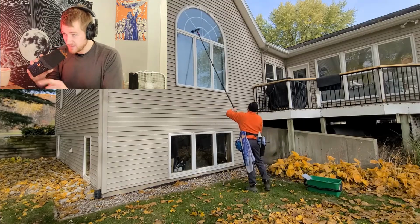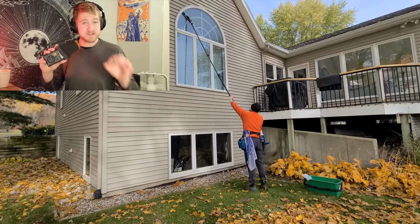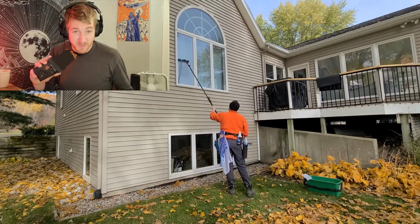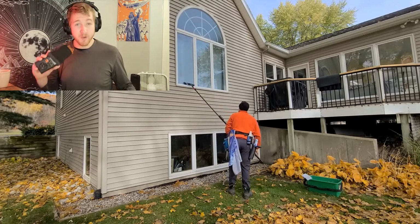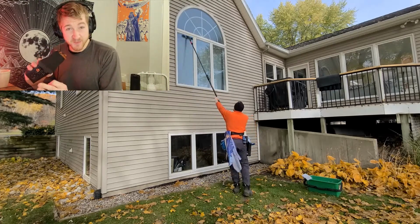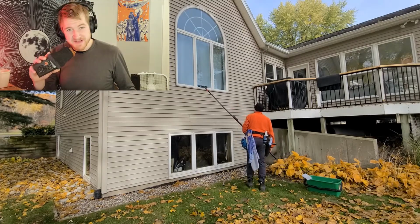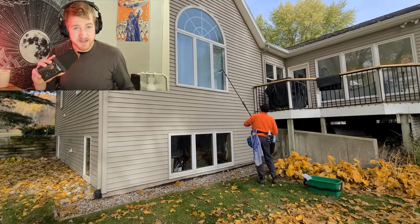So you can see here I'm using a pole. That's how I clean 95% of my windows. Sometimes there might be grids on the windows, there might be French panes on the windows. However, this is how I clean my windows 95% of the time. And you might be asking, how does he do it?